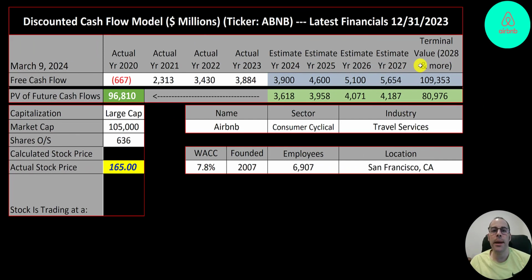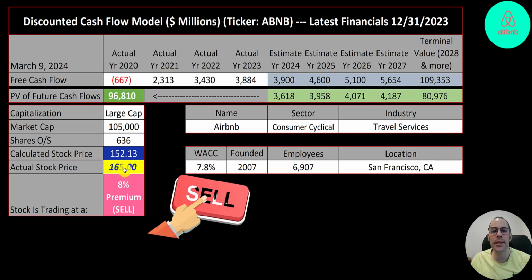We also estimated a terminal value, which is all cash flows past year 4, that's 109 billion. We discounted those numbers back to today using the weighted average cost of capital. We get a value of the company of $97 billion. We divide that by 636 million shares, and we get a calculated stock price of 152. They're trading at 165, so they're trading at an 8% premium. It's a sell according to the model.